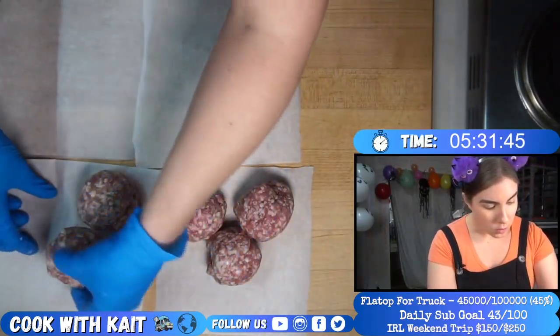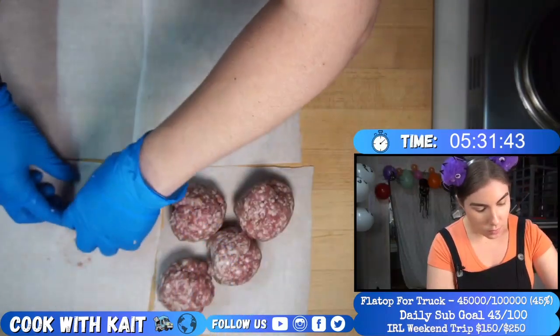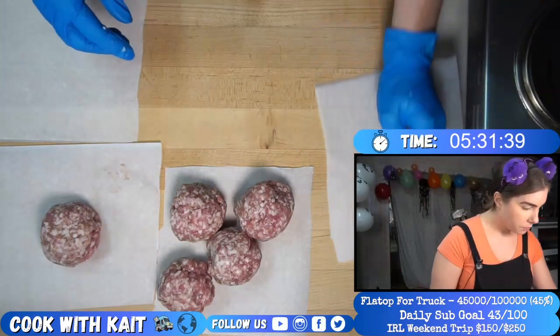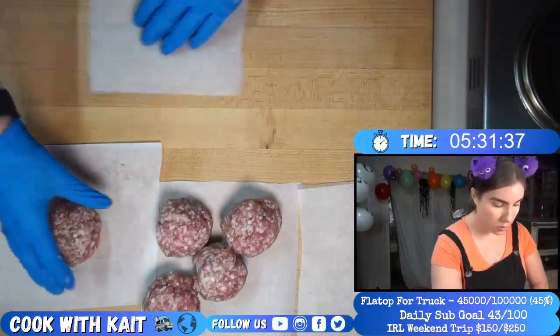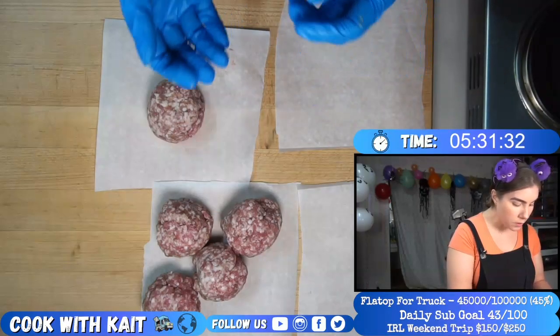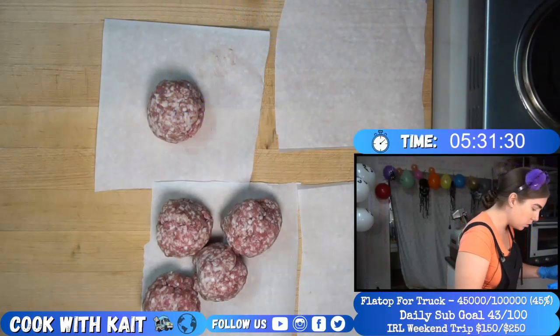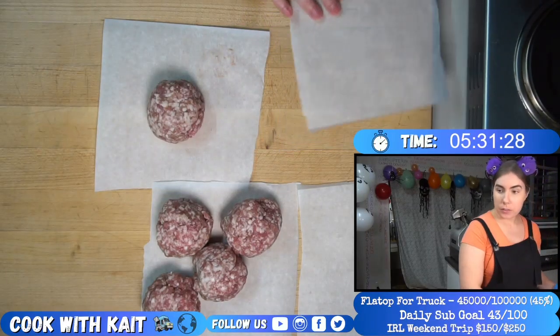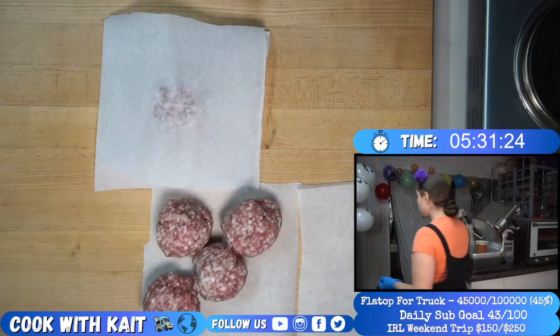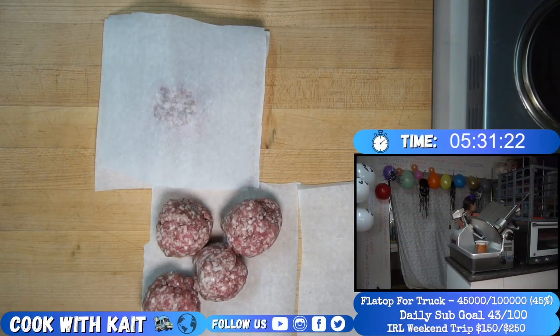So this is what I'm gonna do. We will stack all of them onto this one paper. Put that there. We're gonna do this. I'm gonna take one of my gloves off. Let's do the right hand for this part. We're gonna take this other piece of paper, just give it a little press. Then we're gonna take a really big can of tomatoes.